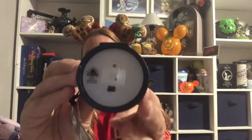And then, oh, wait a minute. It lights up. I didn't even realize that at the time, but you can see that at the bottom. It's got the little piece that I will not remove, because this is hers, and then it's got that little switch there. This lights up. Oh boy, I wonder what that looks like. I bet you it's pretty cool.